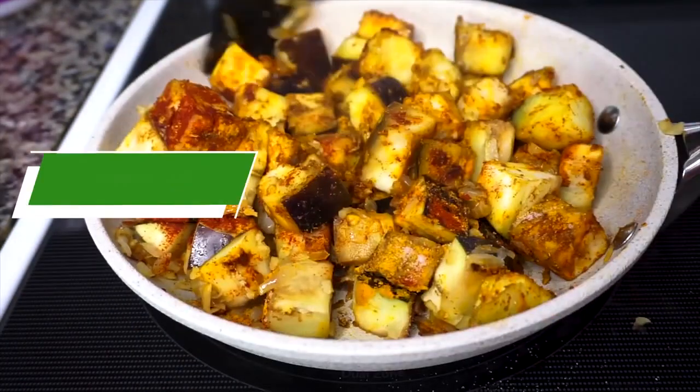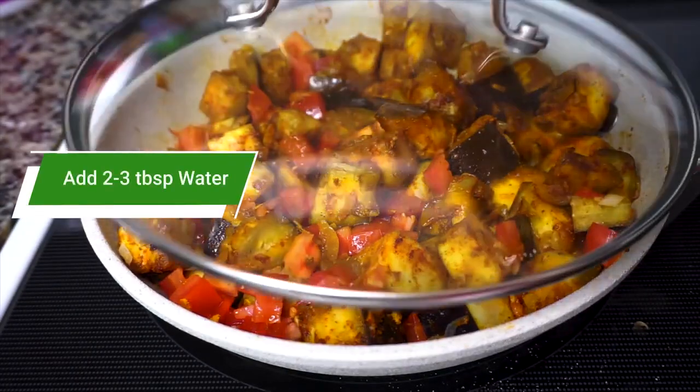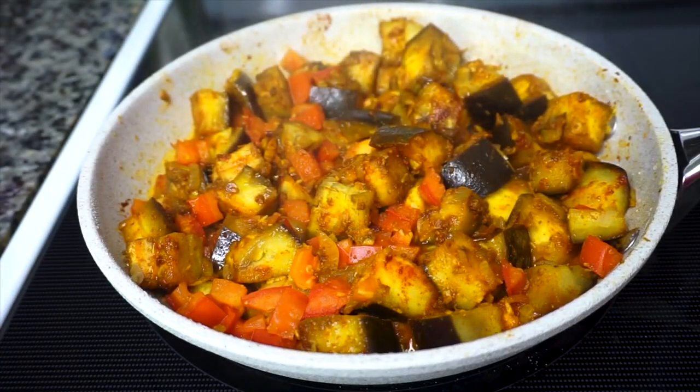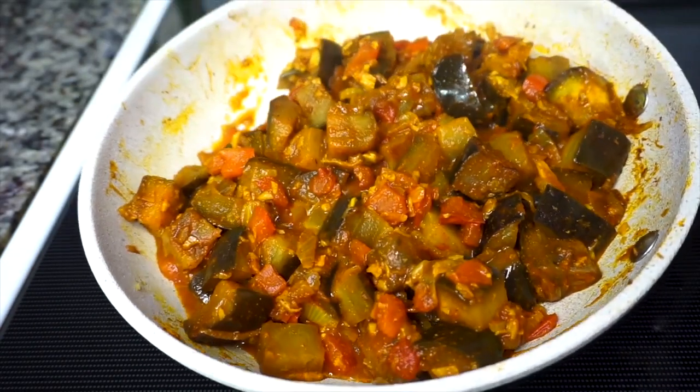Mix all well and then add 1 chopped tomato. Sprinkle 2 to 3 tablespoons of water and then cover the pan with a lid. Let them cook for 15 minutes on a medium heat. Now after 15 minutes, you can see that the eggplant is fully cooked. And now our vegetable recipe is ready.